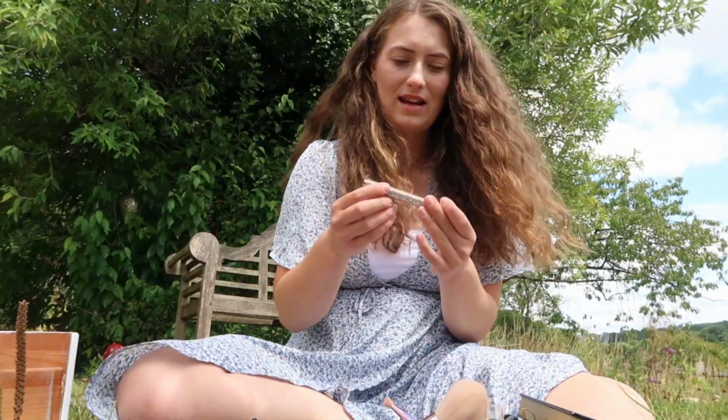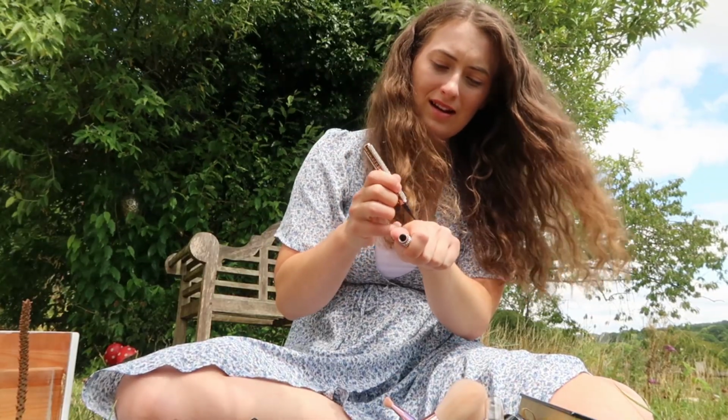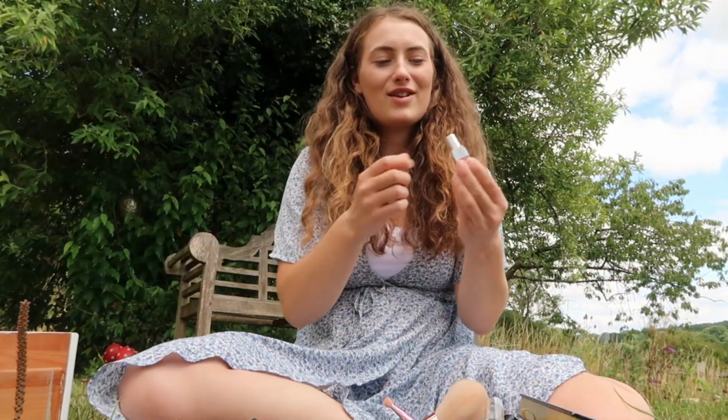This I think is an eyeliner, but also glue. I feel like this is an eyelash glue. Yeah, it's really sticky. I'm gonna keep that. I'm gonna be so useless at this. Right, one thing I know I can get rid of.